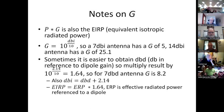Depending on the information you have about the antenna you're using, you may get it in dBd, and then you can convert that to the other form here. You want to be consistent though. If you're using dBi, use dBi, and convert the dBd to dBi like this shows.